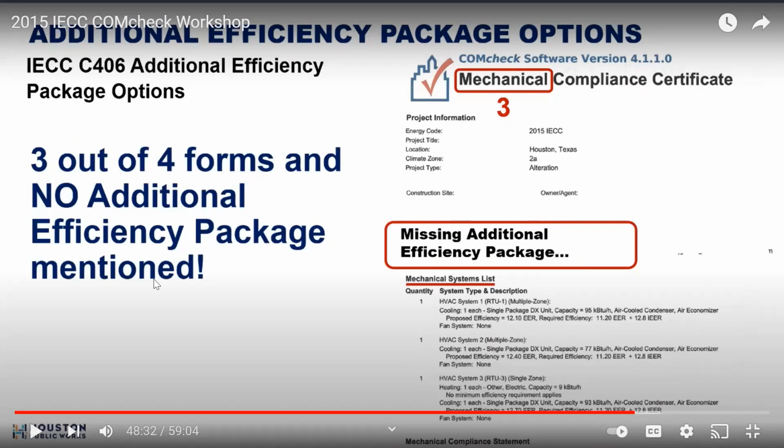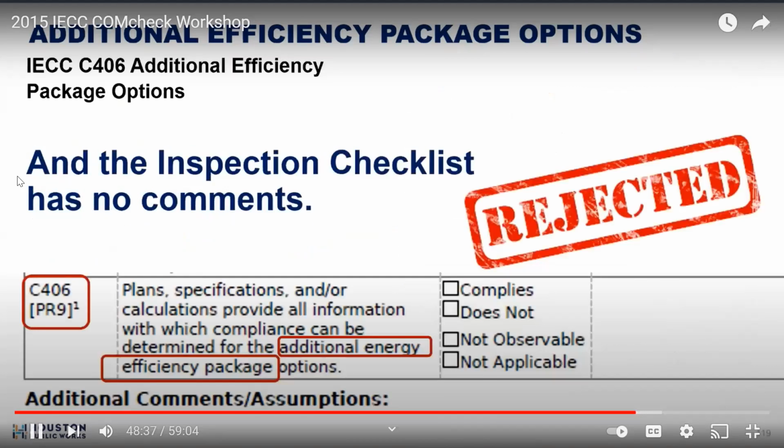Well, okay, but the point that I'm trying to make. Missing your point. Go ahead. My point is if you've got, for instance, a restaurant going into a tenant space that was formerly a restaurant, so it's second generation, you don't have to do the additional efficiency package. Only for the first tenant build out. Gotcha. Fair enough. Again, nothing, not good. All right. Then we go to the inspection checklist and there's no comment.